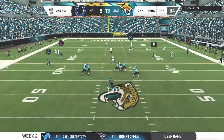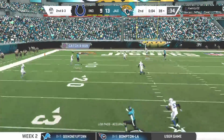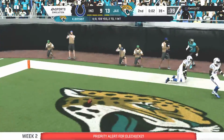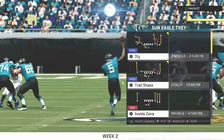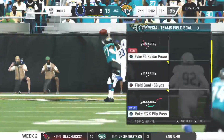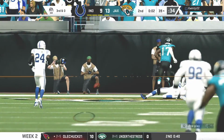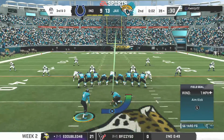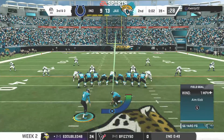To throw on 2nd down. Bryant, he's going to take a shot at the end zone. Why not? Oh, he almost had it for the pick. A great chance there for the interception in the end zone. Instead, 3rd down. This is Josh Lambo. He hit from 57 a year ago. This will be from 56 yards out.